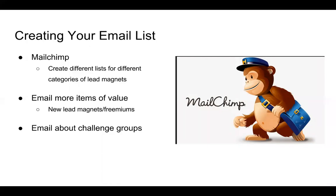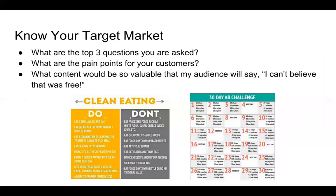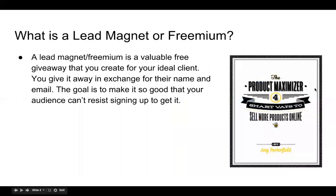One other thing I forgot to mention. So one thing that Amy Porterfield suggests doing is creating a cover sheet, which is what is in this photo. And so she does that so that she can then use that in Facebook ads. She can use it, if you guys are using Pinterest, she can really utilize that in a lot of different ways and not show a photo of her actual freemium. So, all of this, you guys can design yourselves.